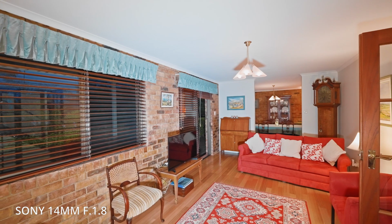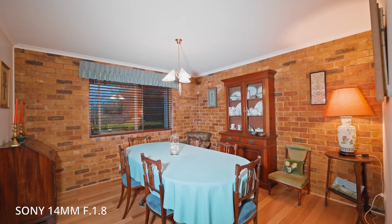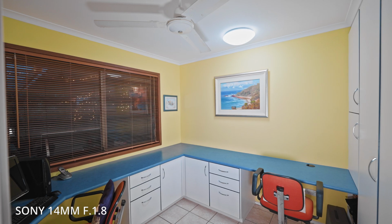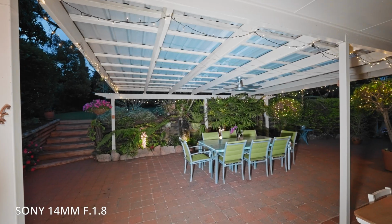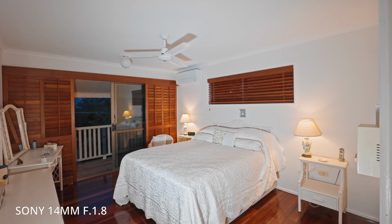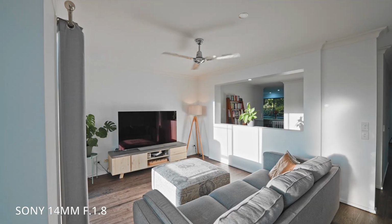bit darker. It actually allowed me to stay in S-Log3 when I was bumped up to that 12,800 ISO, and actually get all of my clips in S-Log3, which means the grade is going to be a little bit more seamless across the whole video, and I don't have to swap to any other different picture profile to stop it down, and then there's going to be more noise and all that jazz. But generally, I do want to keep it away from that 1.8.